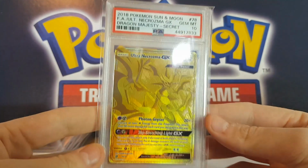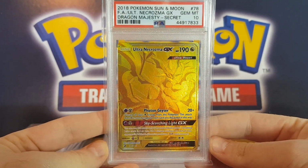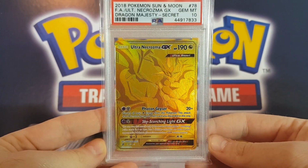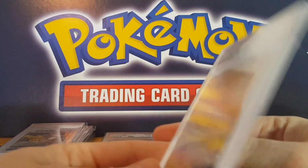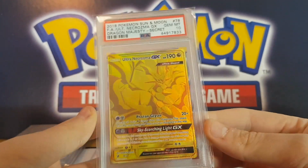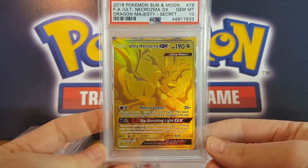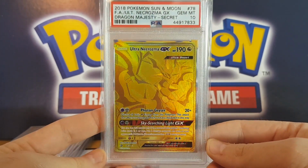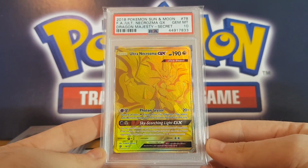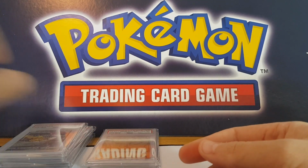So modern now, back to modern. We got here the Ultra Necrozma, so PSA 10. The first few of these that I had graded, they came back as 9s. So I think we've had back-to-back 10s on the Ultra Necrozma since then. From the set to proceed Hidden Fates in terms of the little mini sets, Ultra Necrozma, absolutely beautiful. I believe this is now in the region of 140 to 150 US dollars or pounds, roughly around that price. Beautiful gold card. People always love their gold cards.